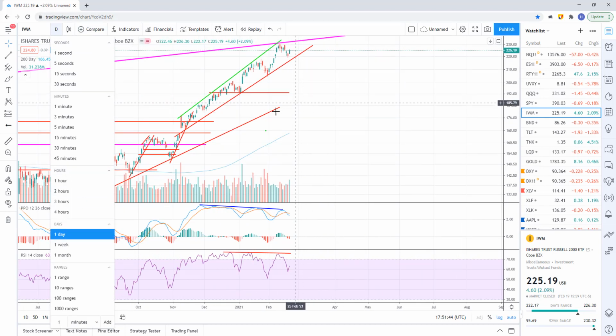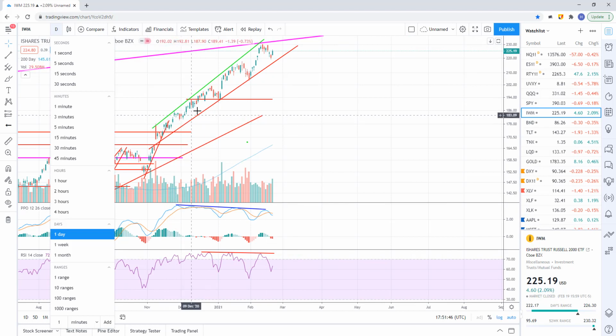On the hourly, we've got this price channel. We've had a couple reactions right here. I'm just looking for some sort of impulsive breakdown on the daily chart, and it should be congruent with a breakdown in tech and the SPY. Look for them all to break down around the same time.